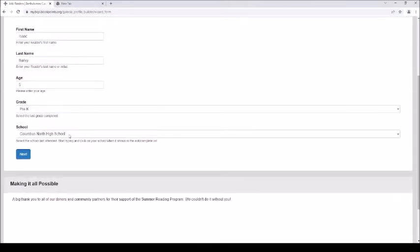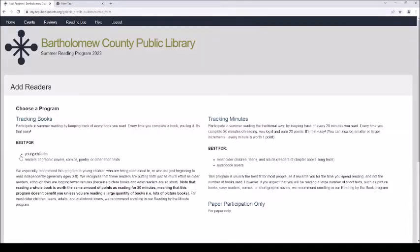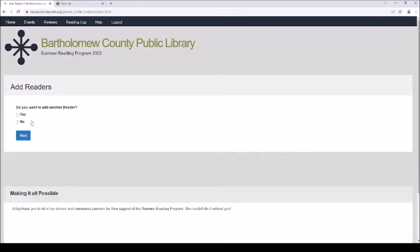And I'm not going to select his school, but if I wanted to, that's where I would do that. And he's going to track books because we're still reading to him and spending a lot of time reading lots of individual books. So I'm going to go ahead and stop there. If you have more people in your family, obviously you would add more readers.